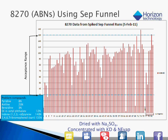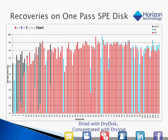But using solid phase extraction, and this is a modified disc in that it has a polymeric material, it also has an ion exchange material, and we also use a carbon cartridge. And so the red is the polymeric recovery, the blue are the ion exchange recoveries, and the black are the carbon. So you can see from the previous slide where we had very low or random recoveries, solid phase with a mixed mode phase is able to do a very good job of handling a 1 liter sample and greatly improving the recoveries for these compounds.